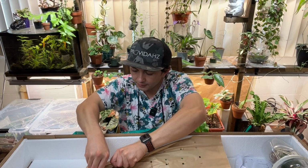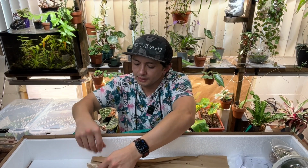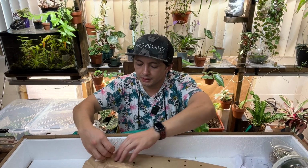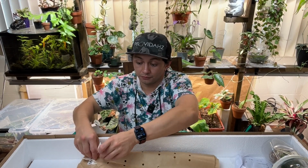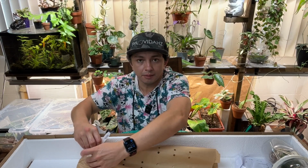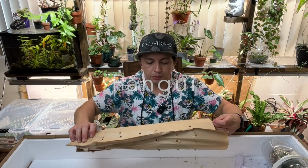So this is an Anthurium. I believe it's an in-house hybrid. Now, one thing to note about the name of this plant is it is named after the area that their Ecuagenera farm is located, which is in the Amazon basin in a place called Pangui. And so this is an in-house hybrid, I believe.